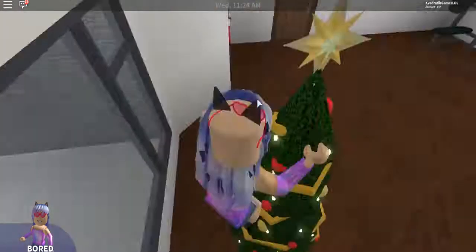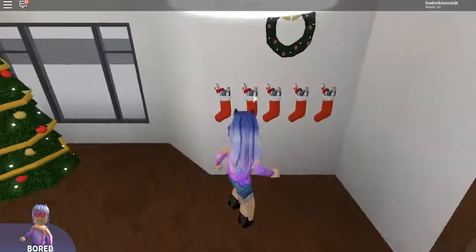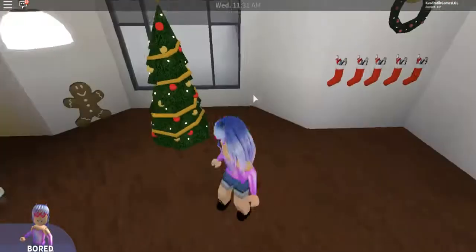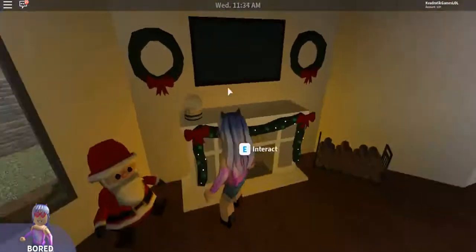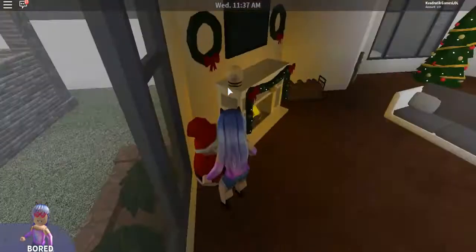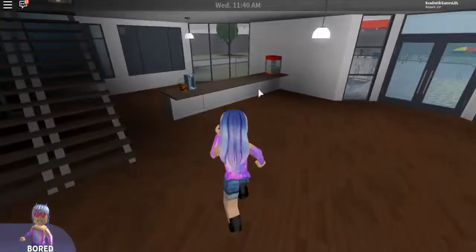Here is another Christmas tree. And there are some filled stockings down here. I saw that there were filled stockings. I really love that. It's so cute. And the fireplace and TV have been very festively decorated. So yeah, holiday update is great. I love it already.